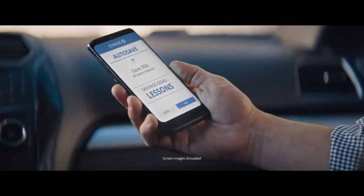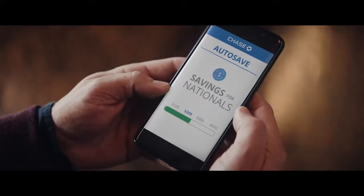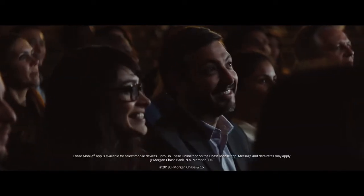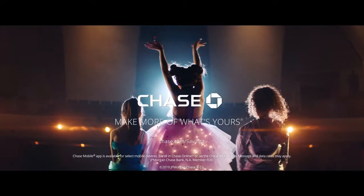Dreams start with small steps, but dedication can get you there. Easily set, track, and control your goals right from the Chase mobile app. Chase, make more of what's yours.